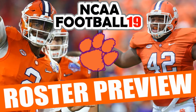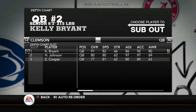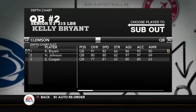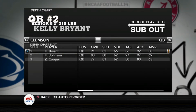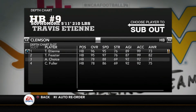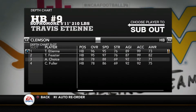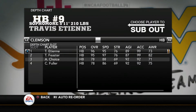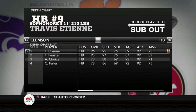All right, so we begin with the quarterback position, and again, just trying to get the starters done. You see Kelly Bryant is a 91. I have not done Johnson or Cooper. We also have to add in Trevor Lawrence here as well. But right now, again, just trying to get the starters done for each team. We've already shown you quarterbacks and running backs. You can see ETN a 96, Feaster a 95. And the speed for those two guys is unreal, and that's why they're rated so high. 95 speed for ETN, 97 for Feaster.